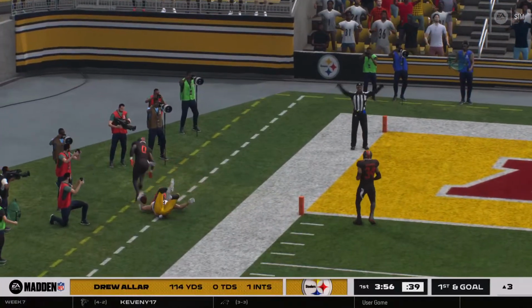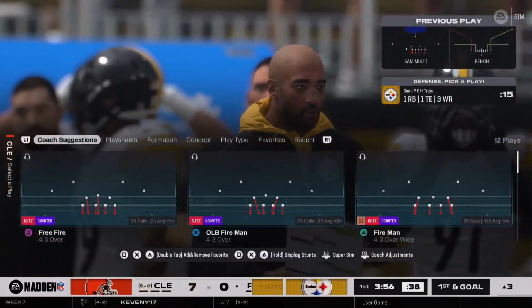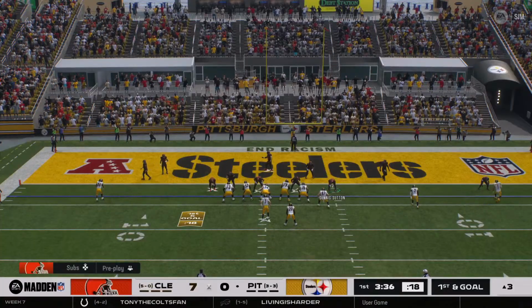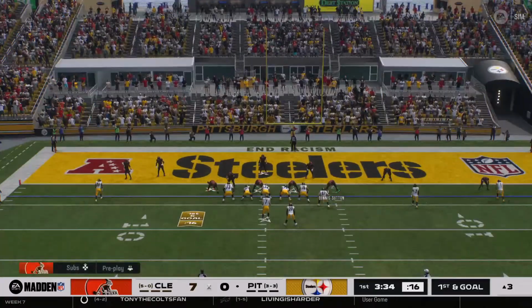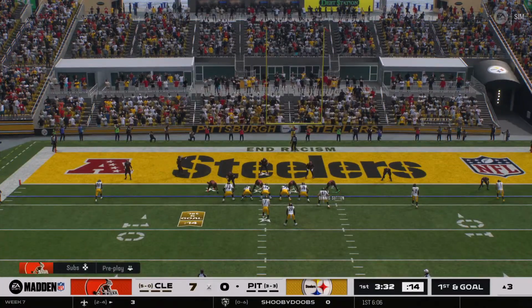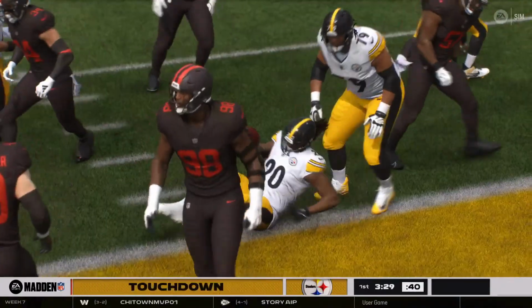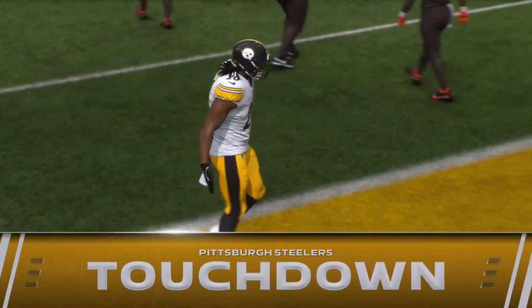He's got it inside the 5. And he's going to be marked out of bounds down at the 3. 6 more yards. That's another Steelers first down. Johnson will score. Touchdown, Steelers.